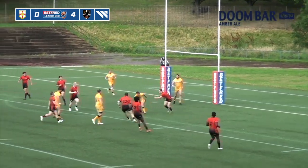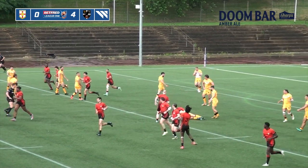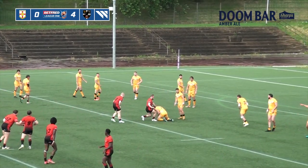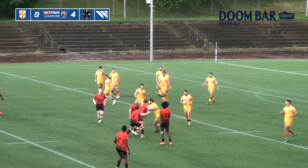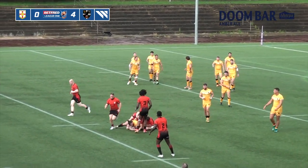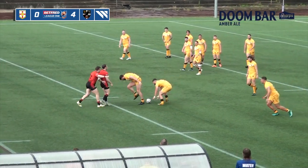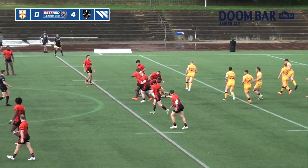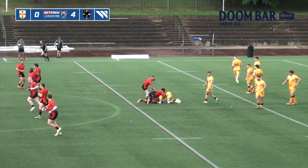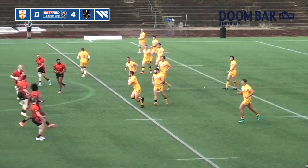Now then, Whitten's off. Here he goes, Liam Whitten. He's beaten one, beaten two. And he's pulled down 20 metres away from the London Skolars line. Brilliant from Whitten. Here's Mitchell again with another strong carry. Alex Derry and Sam Wellings in there making the tackle. Errol Carter now playing against his former club. Gets Cornwall to the 40 metre mark.